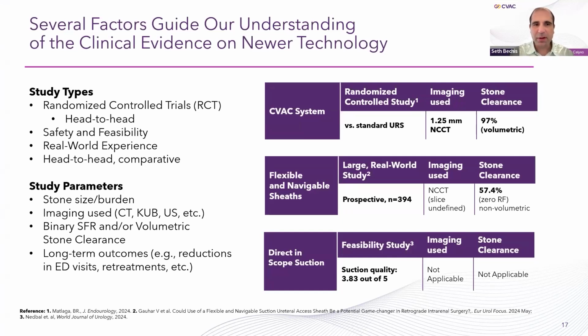And I think these different considerations are important to keep in mind when it comes to analyzing data such as stone-free rates across technologies. Dr. Winoker mentioned the randomized controlled trial as being one of the highest qualities of evidence. We also have real-world experience studies. We have head-to-head or comparative studies, safety and feasibility studies. But I think it's also important to recognize what the outcomes are and how they are being measured.